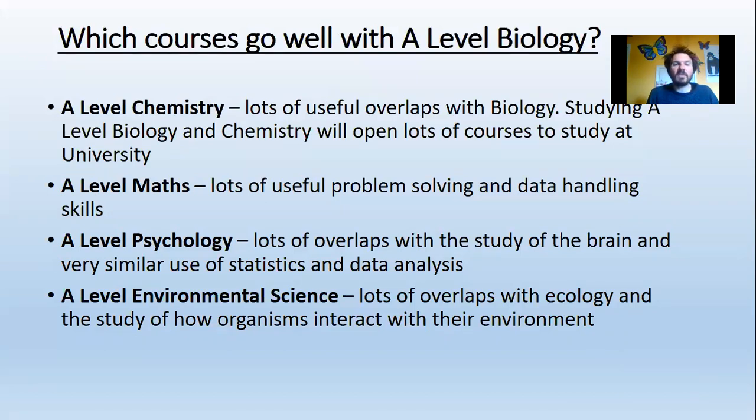There's some really good overlaps with the data handling and some of the statistics that's used in psychology. Also, with the study of the brain and the nervous system, there's a strong biological element to studying psychology. So those two overlap really well together. And if you're interested in ecology, it's another area of A-level biology that students often find tricky. So if you cover A-level environmental science at the same time, then there's lots of really good overlaps to be made there.